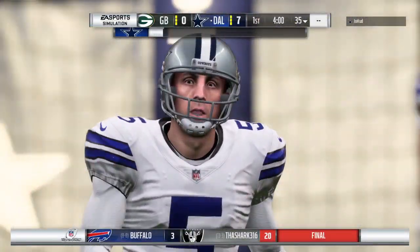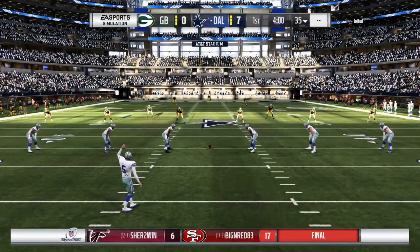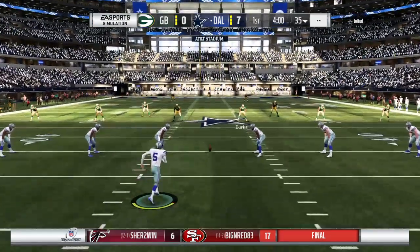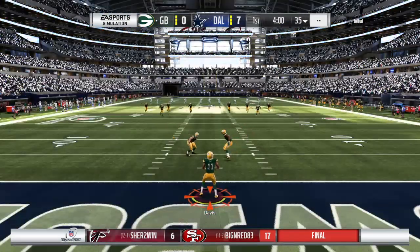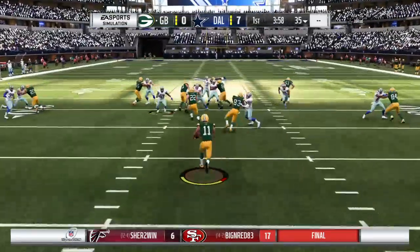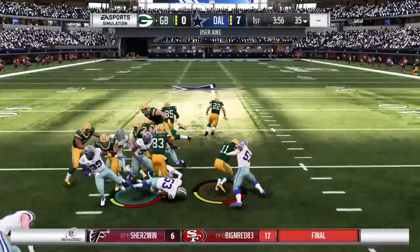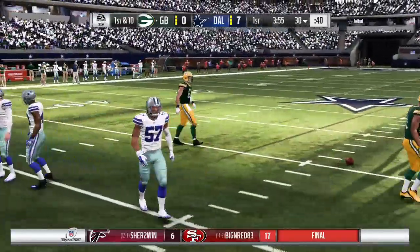Extra point up and good by Bailey. And that makes the score 7-0. Bailey now to kick this one away. This is fielded a couple yards deep. And a nice return sets him up pretty good here at the 30-yard line.